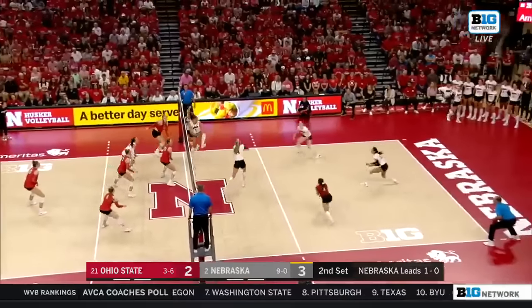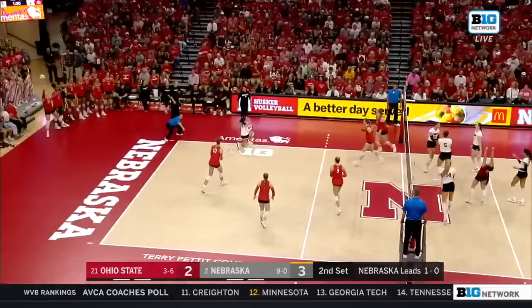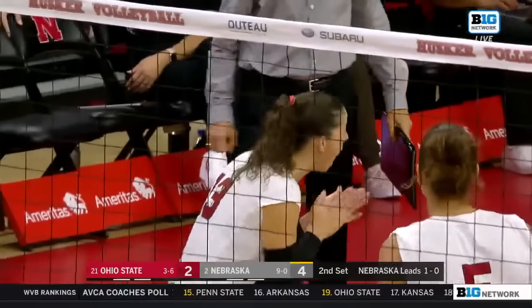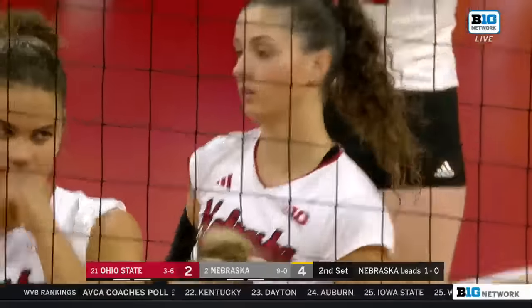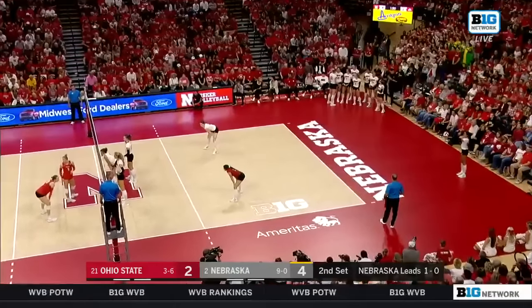Push out to the pin. Down the line, outside the block, and Beeson again. That is Merritt Beeson's fourth kill on eight swings. Merritt Beeson's doing a fantastic job mixing up her shots. She saw Emily Londot come inside, show that she was going to hit cross, and took it over her shoulder for the line shot.